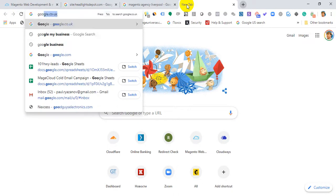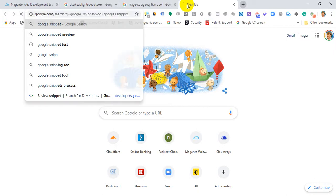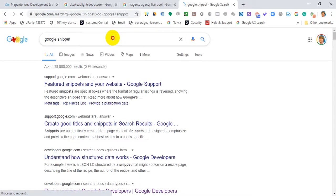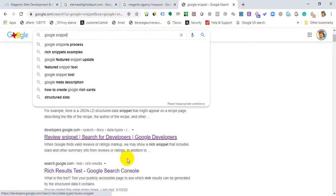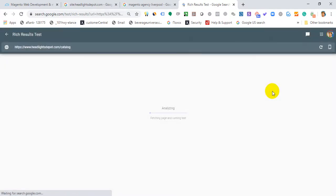But basically, the way to do it is you can embed a special snippet into your page, and then if you go to the Google snippet test, let me go ahead and open this one for you. So basically, when you click test URL, the entire idea is to implement a certain snippet on the page, which can be done using JSON code. I'm sure if you have internal developers, then they can just go ahead to the Headlights Depot catalog, check how we've done it, and implement it for your personal website.